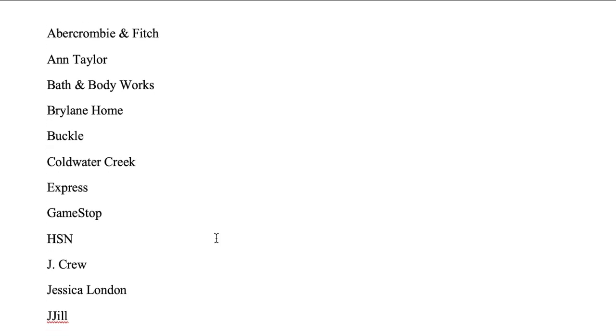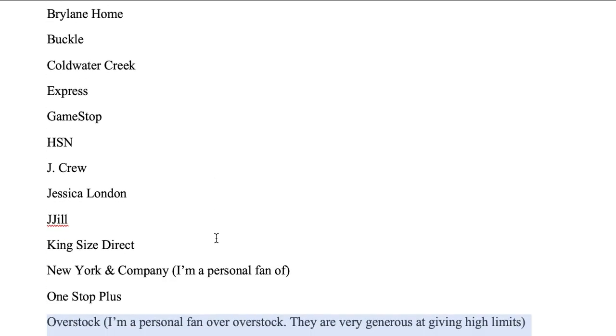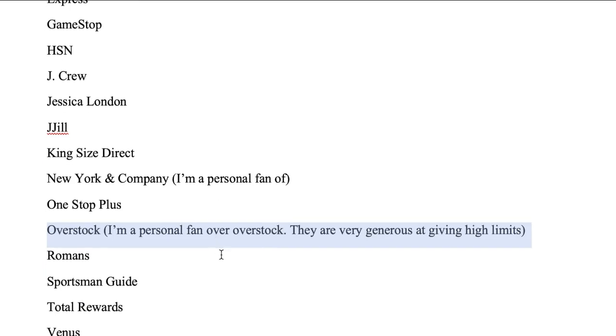So as you can see on this file here, Abercrombie, Express, GameStop, J. Crew, Overstock, and I'm a huge fan, sidebar, I'm a huge fan of doing this trick with Overstock.com because they will give you increases in your max credit limit very frequently. I personally go back to them every 30 days to get an increase. I don't always get it, but it's a soft pull and it doesn't hurt to try. And I'm going to show you that at the end of the video.